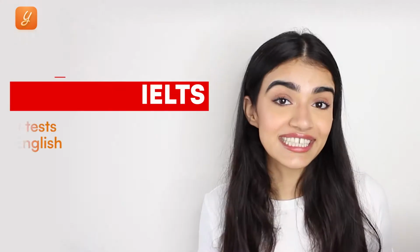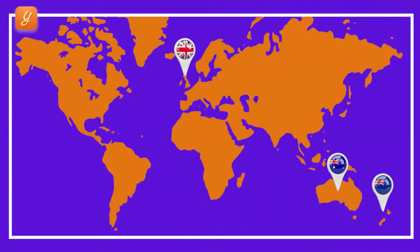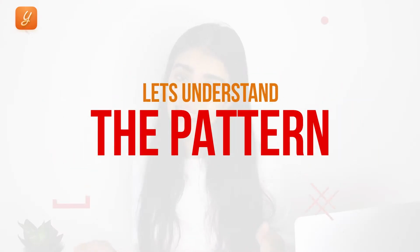IELTS is a license to sail through all your dream countries. It's an exam that tests your English language proficiency. IELTS is accepted for universities in the UK, Australia, New Zealand, the USA and Canada. So your language proficiency level should match the requirements of these countries. But I get that. Let's understand the pattern then.